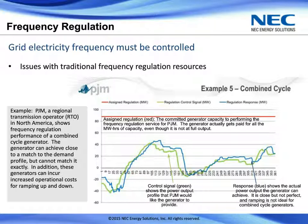The generator gets paid for all 90 megawatts it's committing. It's sort of like an on-call payment to provide this frequency regulation service, even though it's not at that full 90 megawatts of output. The control signal is what the system operator sends to the generator to follow so that it can balance the generation and load to keep that frequency at 60 hertz, and it's shown there in green. Now the actual output of the combined cycle generator is shown in blue, and as you can see, it matches it fairly well, but it's not perfect or precise, but generally does a good job of providing the type of power input that the system operator requires to keep that frequency balanced.